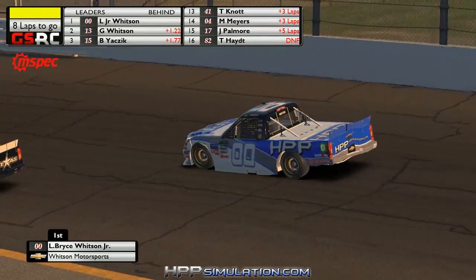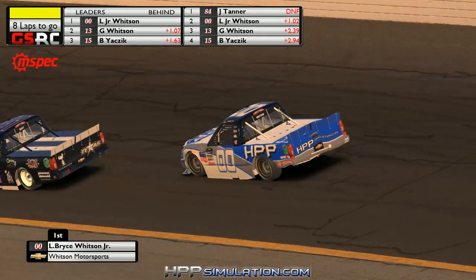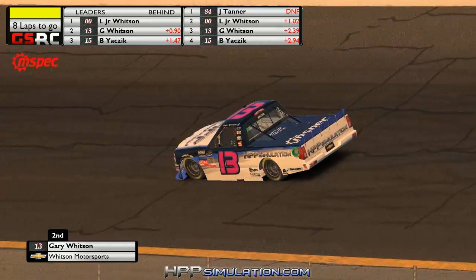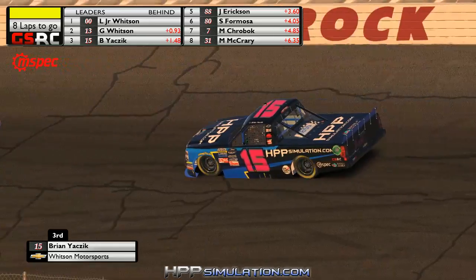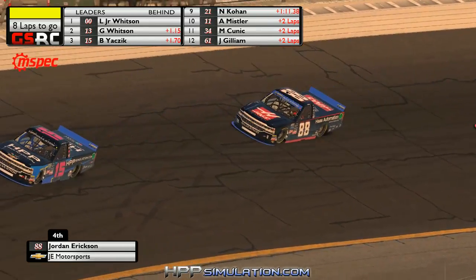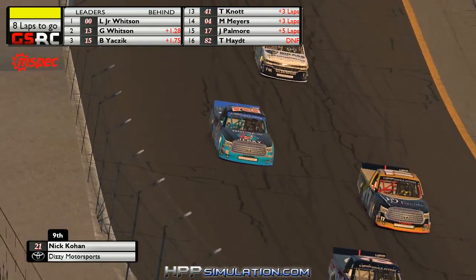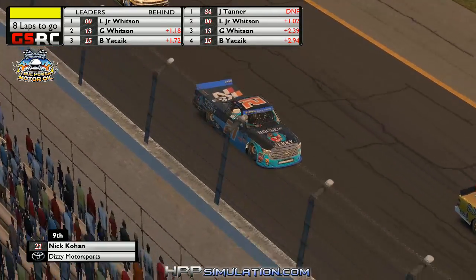Josh Tanner has officially retired from the race. He is definitely not going to make it into the pursuit. Now, if Brian Jarzik or Jordan Eriksson, the driver who was already locked in, were to win, with Josh Tanner being out of the race, that means the fourth pursuit position would go to Nick Cohan. So Nick Cohan needs someone who has already won a race, or someone who's already locked in, basically.